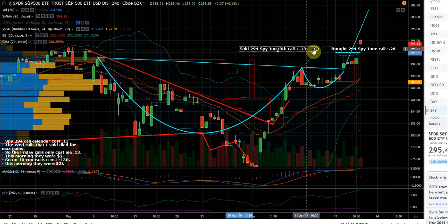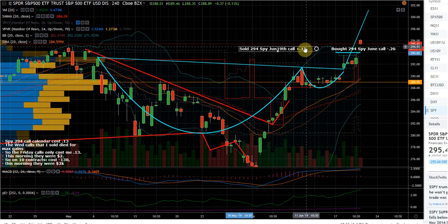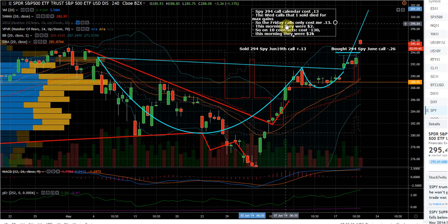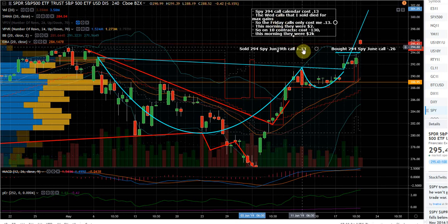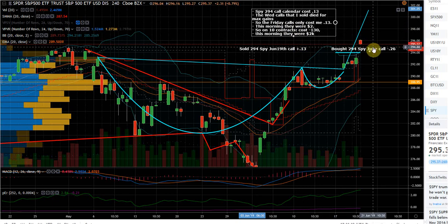So what happened here? I cut my expenses in half because I paid 26 cents and I collected 13 cents. So the out-of-pocket net debit was 13 cents to open this whole trade. So here's what happened since then. The Wednesday calls died for maximum gains. I collected 13 cents. That money is mine. Whoever bought them lost. So now the calls really only cost me 13 cents. So if I did 10 contracts, the whole thing cost me $130 to open earlier.